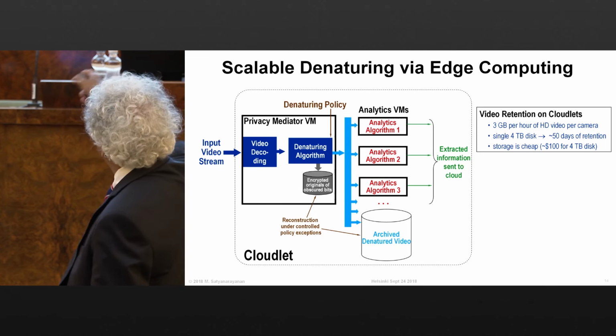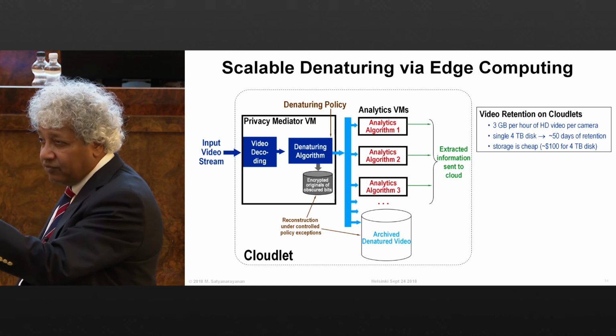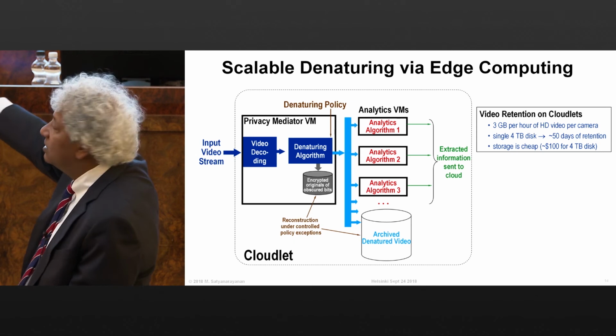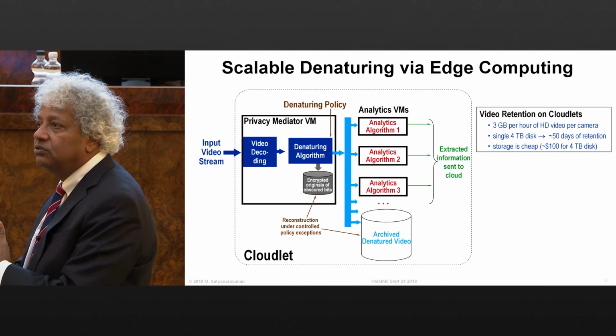So notice these three analytics algorithms here: 1, 2, 3. These could be three competitors working from the same live video feed of Times Square. This is clothing company X, or a marketing company working on behalf of clothing company X. This is another marketing company working on behalf of clothing companies Y and Z. And they're all studying what's happening in Times Square to give useful information to the people who are paying them.